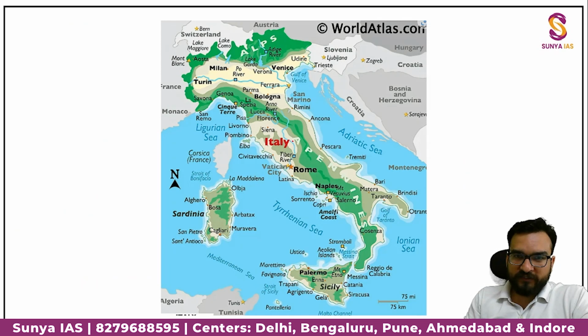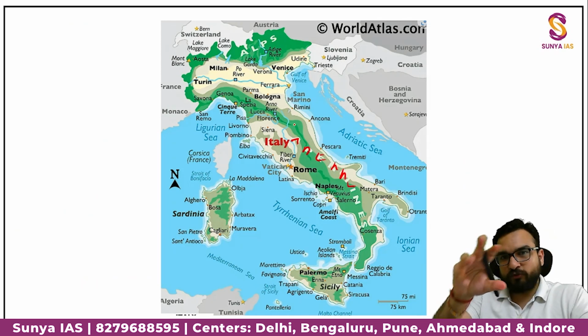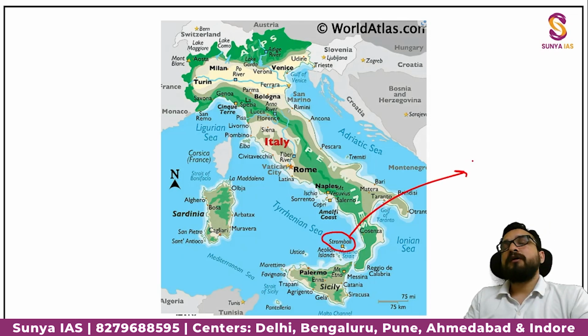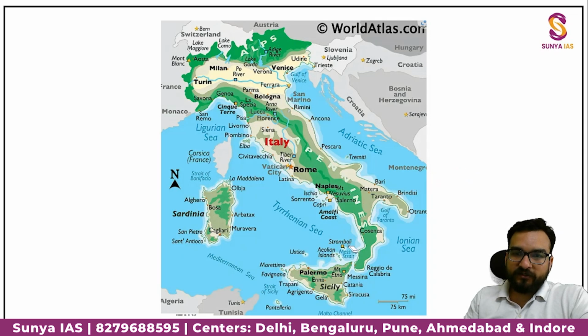See over here, can you see this Apennines? Exactly, they will not ask you which places it passes through. You just try to understand. This is Apennines over here. Vesuvius, can you see Vesuvius over here? Near Naples, so Mount Vesuvius you will remember. Do you remember this Stromboli? And Stromboli is in the Lipari Island, guys. Do you remember this Sicily? And over here Mount Etna you will recognize.